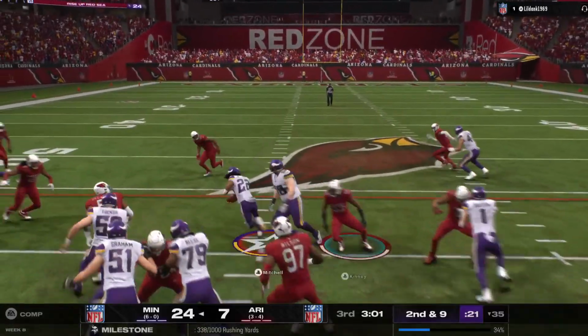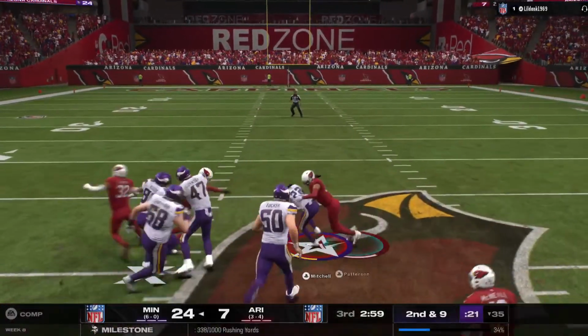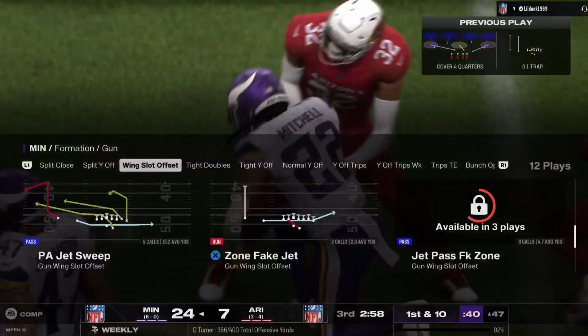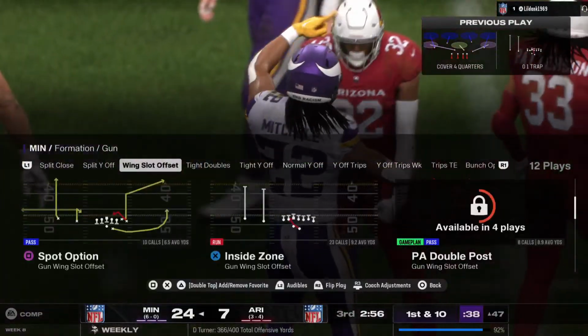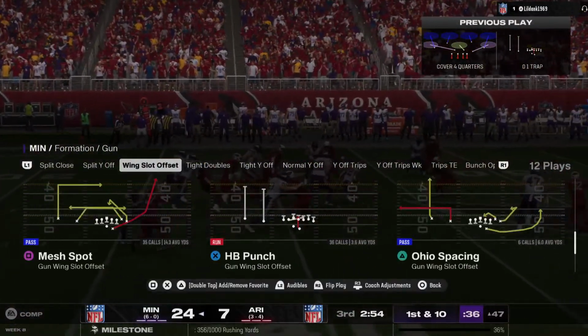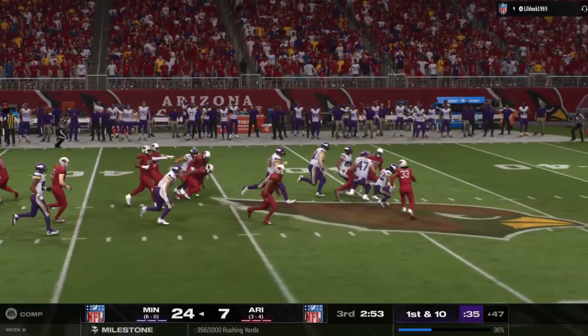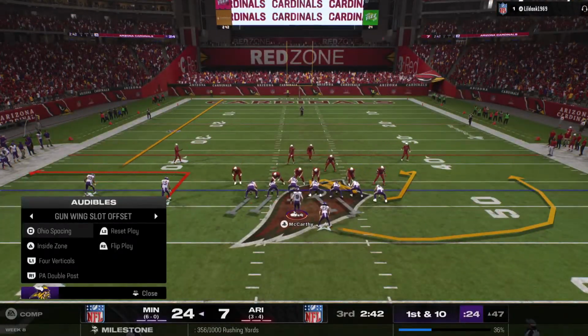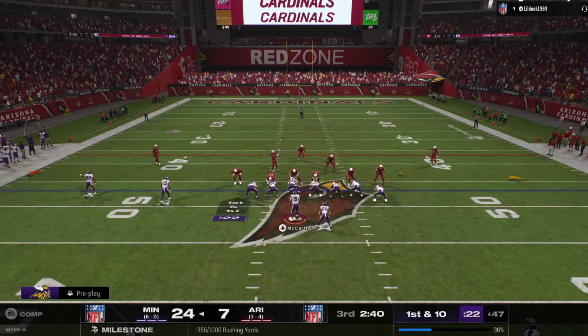Here's Mitchell again. And he's brought down after a nice gain and a first down. Ooh, I like that. I really like that execution to move the chains. Now that 3rd down call that they had ready, well, they can stick it right back in their pocket for a later occasion.